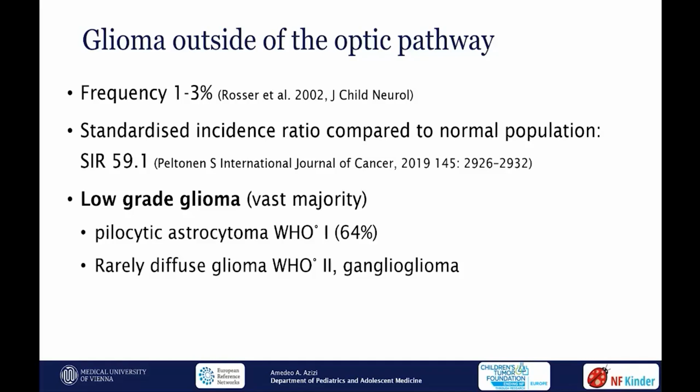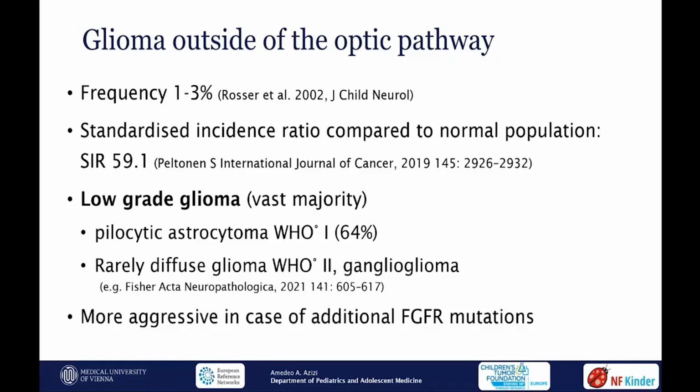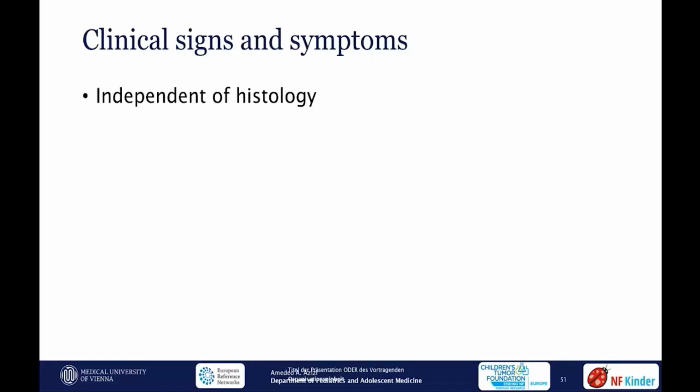Low-grade glioma represent the vast majority of tumors outside of the optic pathway in children. Pilocytic astrocytoma, if you do biopsy, is present in about 64%. Rarely diffuse glioma or ganglioglioma. This has been recently shown. And more aggressive behavior, as I've told you before, was seen in patients that had additional FGFR mutations in their tumors.